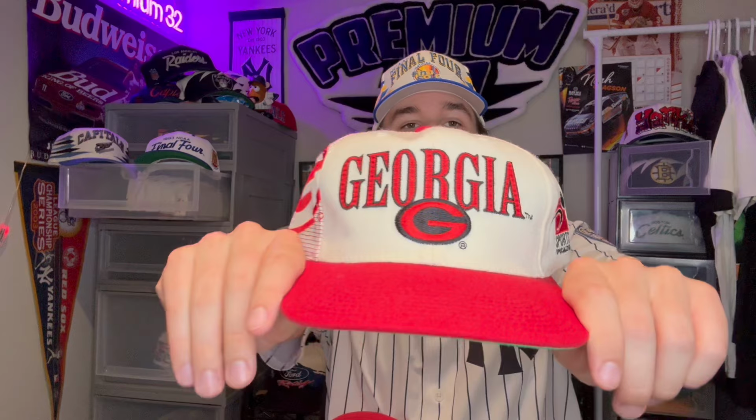And then we've got a Georgia Bulldogs with that classic G. I think this is probably the most simple logo of any sports team out there. No hate to Georgia fans. All right. So now onto the NBA.